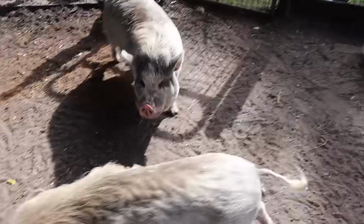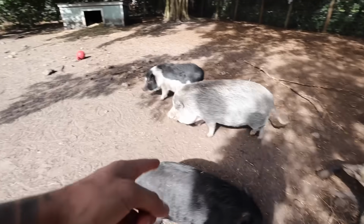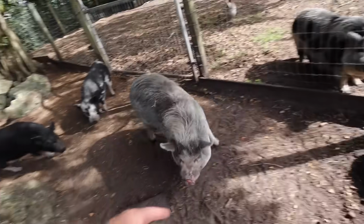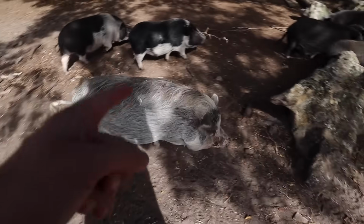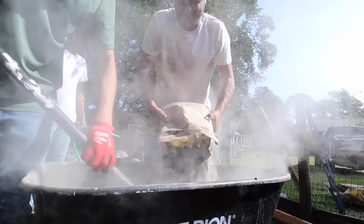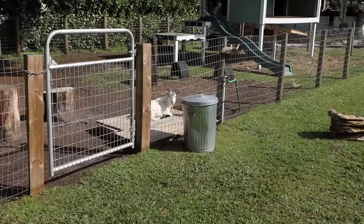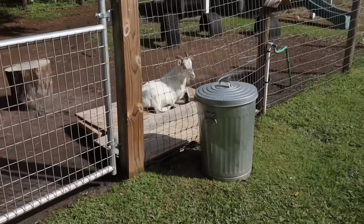Whoa, big old bully right here, Duke. Hey Duke, back off. Look how big you are compared to everyone else. There's a reason for that. Get out of here. Let everyone else eat. Yeah, you're getting all hangry now, aren't you? Let everyone else eat. Remember what we were saying about the goats being curious animals? Little baby is literally laying, sleeping on the plywood.